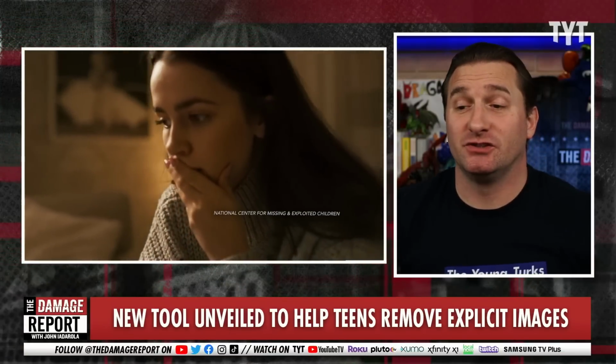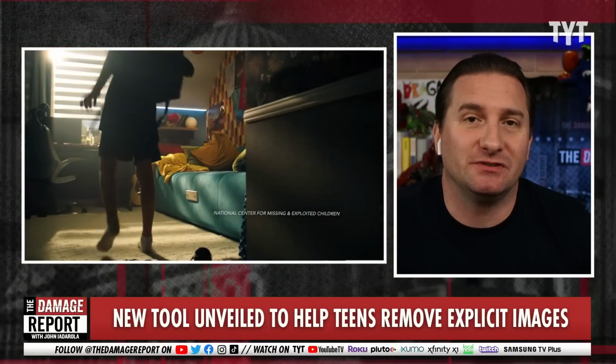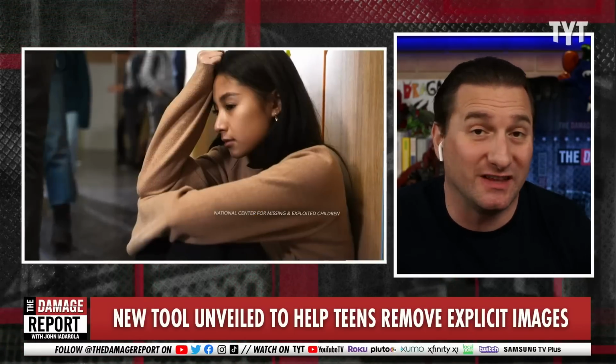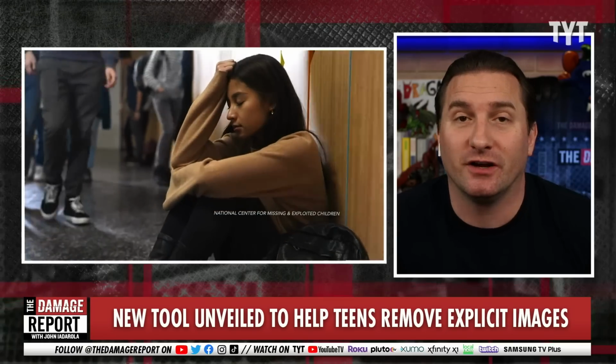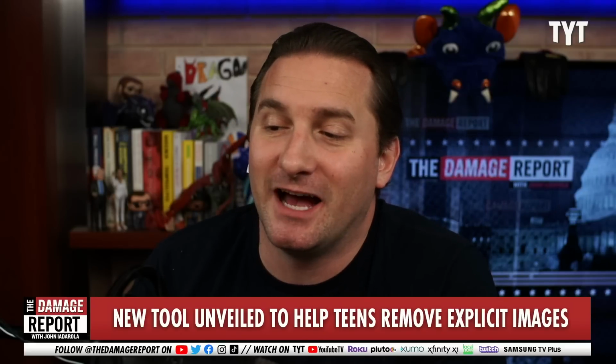So this is a really interesting tool being rolled out called Take It Down, a tool designed to help some people in certain situations when explicit photos they don't want on the internet are out there, to potentially get them taken down. It's operated by the National Center for Missing and Exploited Children, funded in part by Meta Platforms. So for once, Meta has done something that I don't hate. In any event, it is limited in some ways, as we're gonna discuss.